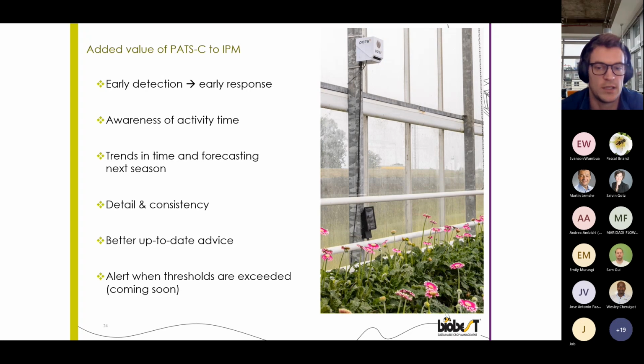Another aspect is detail and consistency. Countings are not dependent on human errors in POTS, and I don't have to tell you that scouting results can sometimes heavily depend on who it is that is actually scouting, and that there can be a difference between methods of scouting between people. So having an up-to-date map with this scouting data helps you to be as up-to-date as possible, always with the same scouting method.